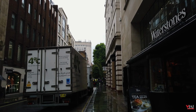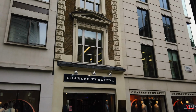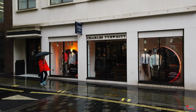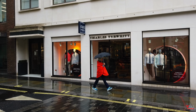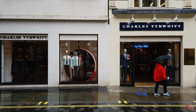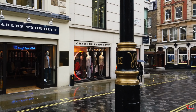Okay, I'm further along on German Street, and there's this street called Church Place, and there's this great looking church here, but all the buildings here in London just have me very interested. Now let's look on the other side. These look like shirt places. Charles Tyrwhitt, suits and shirts.